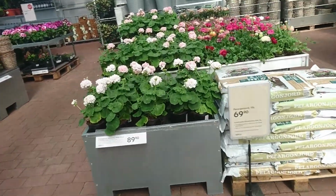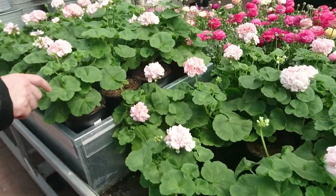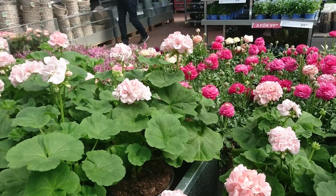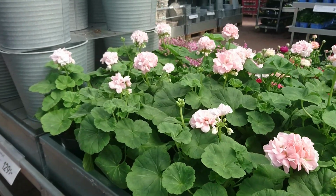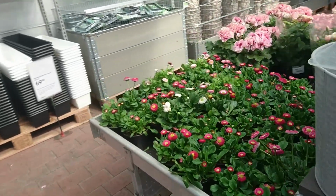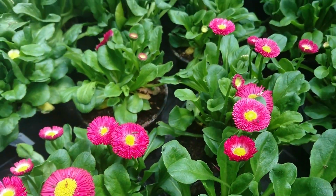Look here. 59 coins. Sure? Yeah, that is smaller. But smell. Wow! And very nice flower.